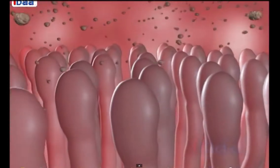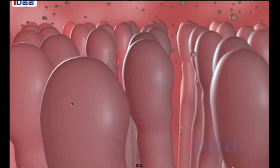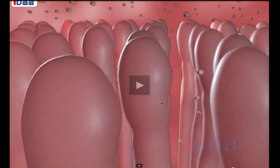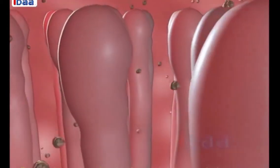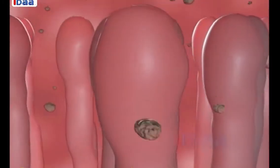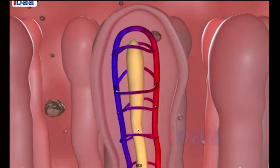When we look at the small intestine, you might recall that we have these little finger-like projections all throughout the small intestine called villi. If you were to cut one open in cross-section, you would see what they look like. And here we go, kind of like the drawing I made on the board. Now the red and the blue represent the blood vessels, and the yellow part represents the lymphatic vessels. And these are capillaries, very small blood vessels that can absorb things there.